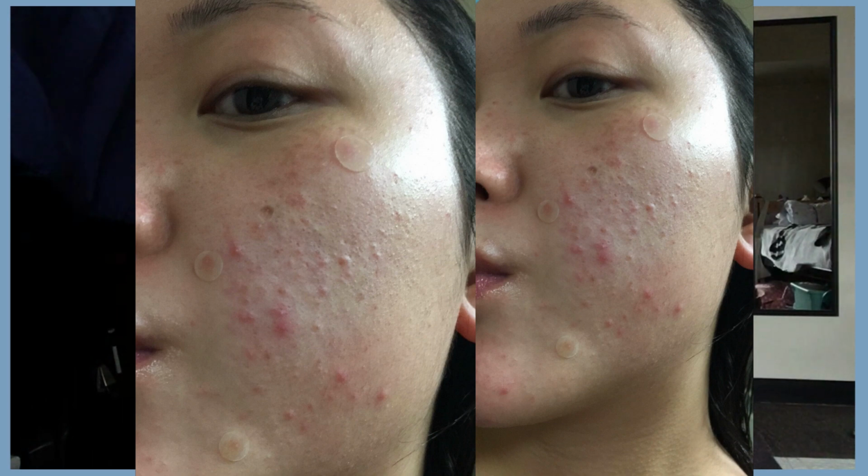And then since school started, I started getting really stressed out, and then I was breaking out on my left cheek, and it's kind of cleared up now, but you could still see some blemishes here. But I was really breaking out really heavily on this side, and my skin was super dry and irritated, and everything that I had been using for so long was starting to not work for me.